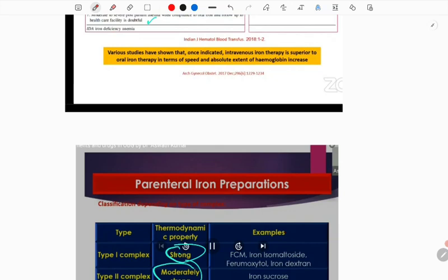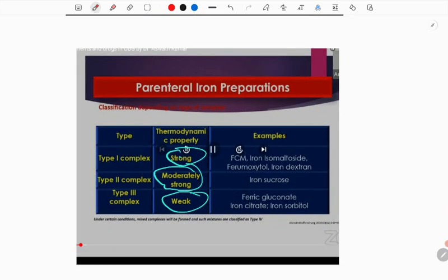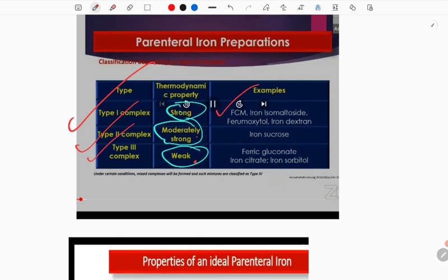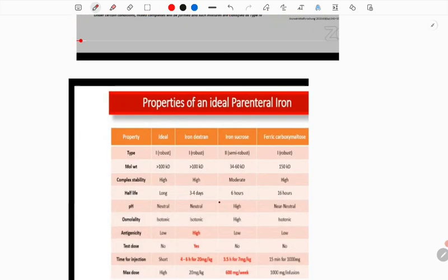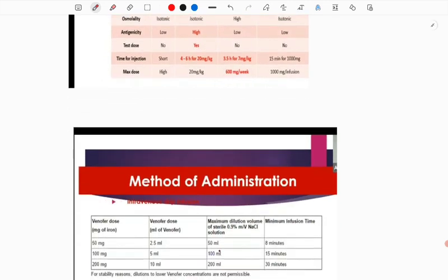Various studies have shown that, once indicated, intravenous iron is superior to oral iron in terms of speed and absolute extent of hemoglobin increase. The parenteral iron preparations are type 1, type 2 complex, and type 3. Type 1 includes ferric carboxymaltose (FCM), iron isomaltoside, and low molecular weight iron dextran. Iron sucrose is type 2 complex, and iron citrate and iron sorbitol are also listed. Properties of iron dextrans and sucrose you can read.